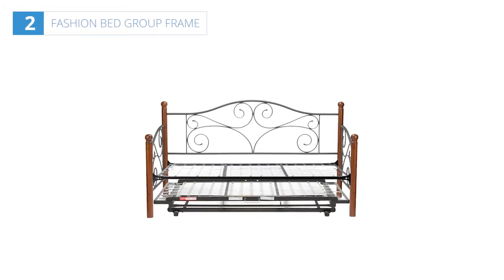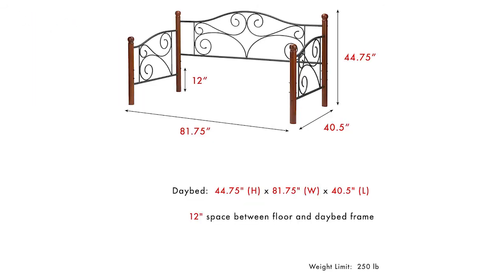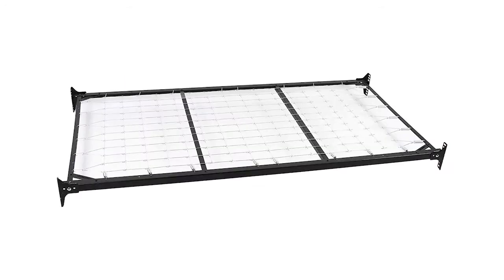Number 2. Fashion Bed Group Frame. The matte black grills come from the provincial Tuscan farmhouse style theme, but could also effectively enhance a modern or traditional style theme. At a distance of 12 inches between the floor and the lying surface is the included trundle bed pop-up frame.